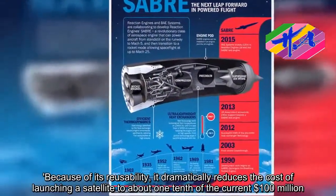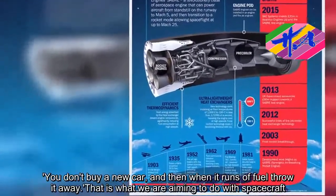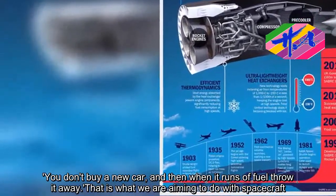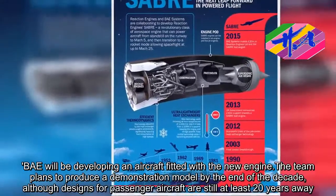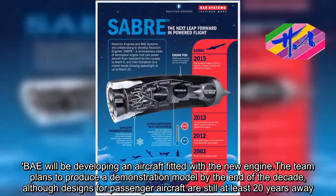You don't buy a new car, and then when it runs out of fuel throw it away. That is what we are aiming to do with spacecraft." BAE will be developing an aircraft fitted with a new engine. The team plans to produce a demonstration model by the end of the decade, although designs for passenger aircraft are still at least 20 years away.